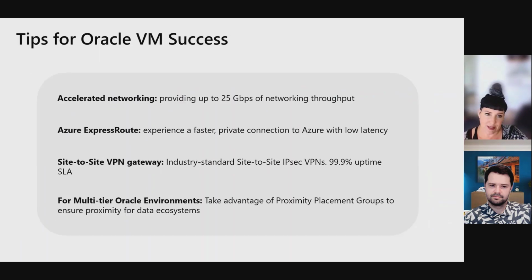So what are tips for success? Let's start talking about that network being our last bottleneck. We like those VMs that have accelerated networking. We like ExpressRoute. It gives you quick connectivity between your on-prem and the cloud. The site-to-site VPN gateway is another way to get very fast connectivity as well as uptimes.